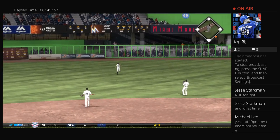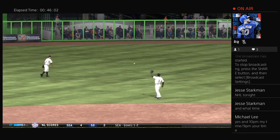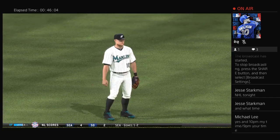And now a swing and a ball hit in the air out to left field. They'll take this in without much trouble, and 2 are gone here to start the 4th.